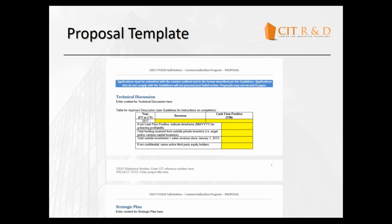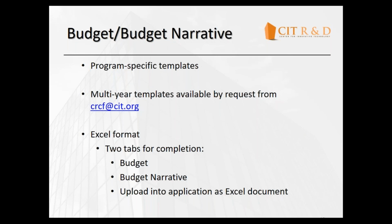The uploaded materials should be in final form without track changes or internal comments. The proposal should be converted to PDF before uploading it and submitting it via the online form. Uploaded materials should be saved with the nomenclature described in the guidelines. The budget template has two tabs, one for the budget and one for the budget narrative. Since tomorrow we have a webinar specifically focused on the budget, I won't talk about the budget today, but I will mention that if your project's period of performance will run longer than a year, you'll need to email the CRCF team for a multi-year template.